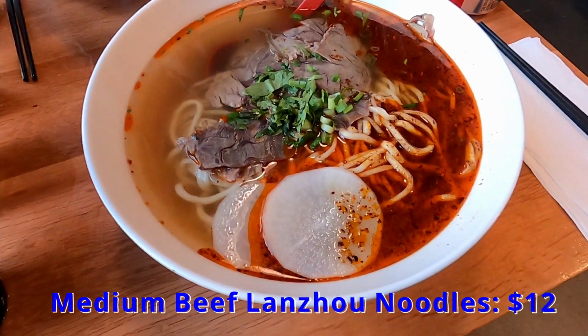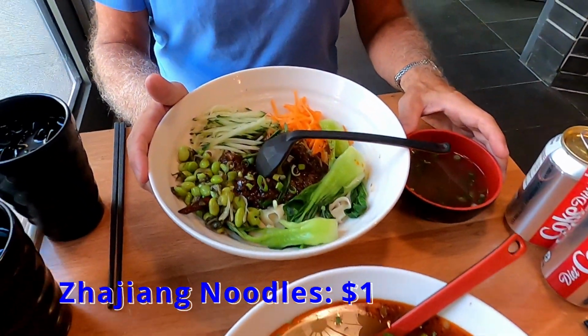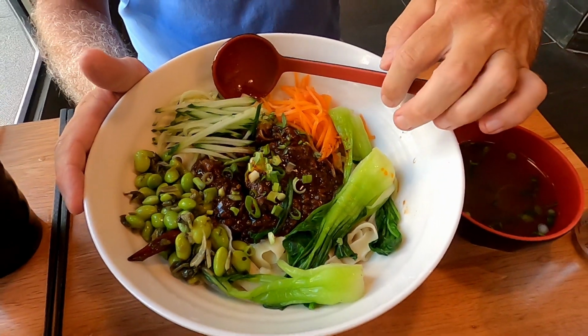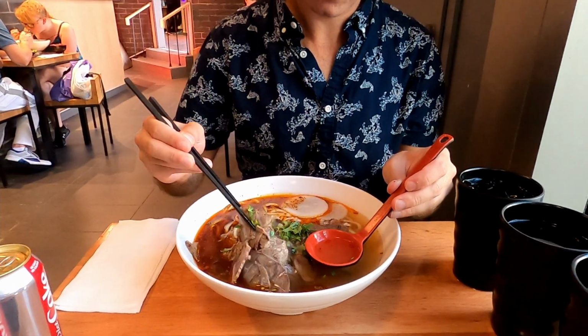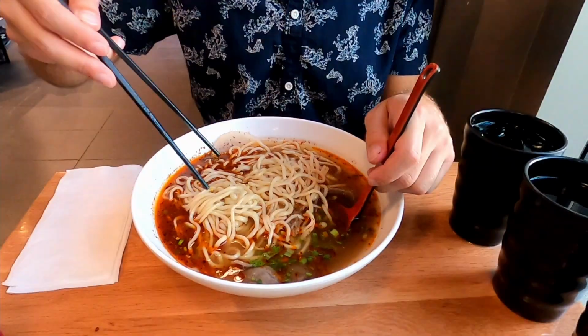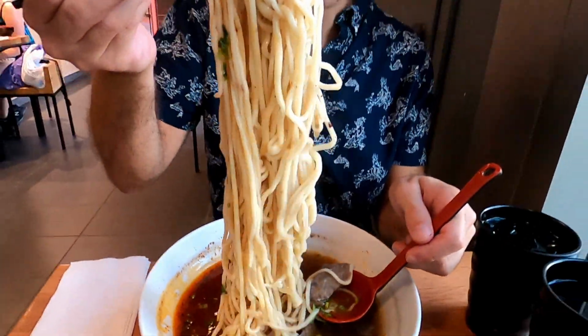I got the medium beef lanzhou noodles with number 3 size noodles and medium spice. Tom had the zhajiang noodles with number 5 size noodles, carrots, cucumbers, peanuts, edamame, bok choy, and a homemade pork sauce. Both of these flavorful dishes came in massive bowls and had huge portions. Mine had lots of tender beef, which was delicious. And it had enough noodles for a family of 4. You definitely don't need to get the large size.